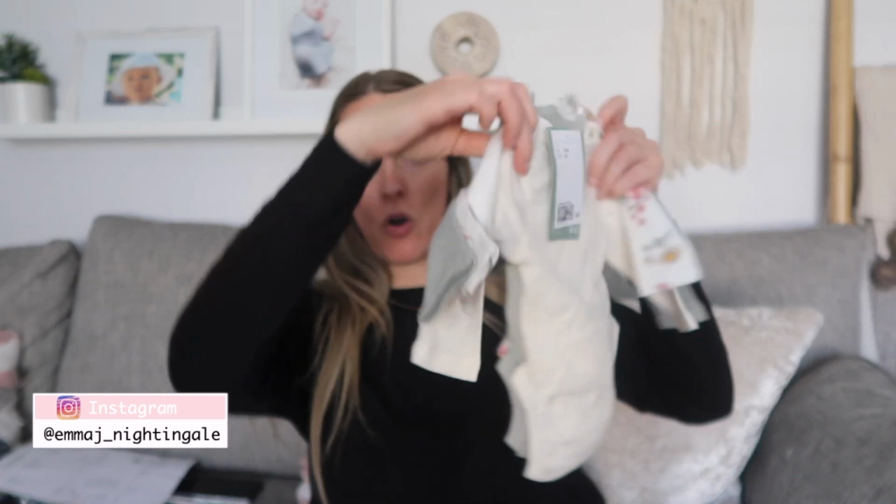What I found is they have the range in store, but especially the footed leggings and the vest to match, it only came in a 2-pack in store, whereas online it came in a 3-pack for £1 more. And the little hats that I've bought, that I'll show you, were a couple of pounds cheaper online. So I found it was a little bit cheaper buying online, and there was a lot more choice. So first up, it's a 3-pack of crossover vests.